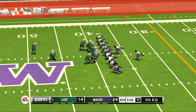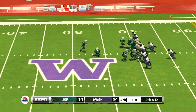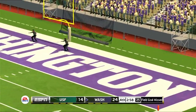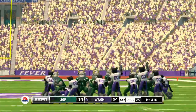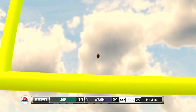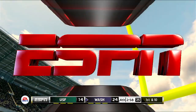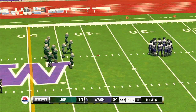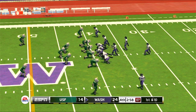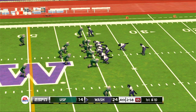A one-possession game with this kick right here. The kick is away. It's long enough. No good. He missed it to the right. The quarterback leads the offense back out onto the field as we get set to resume play. Less than 3 minutes in the game.